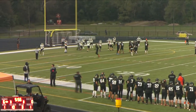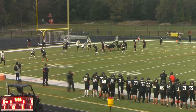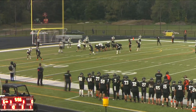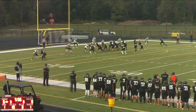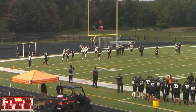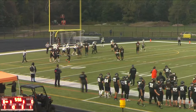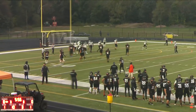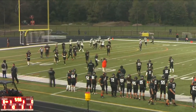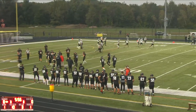Have to be going for two. And Rocco Ward comes in for the 2-point conversion, and just like that, the Gardner Wildcats 8, Burncoat Patriots 0.